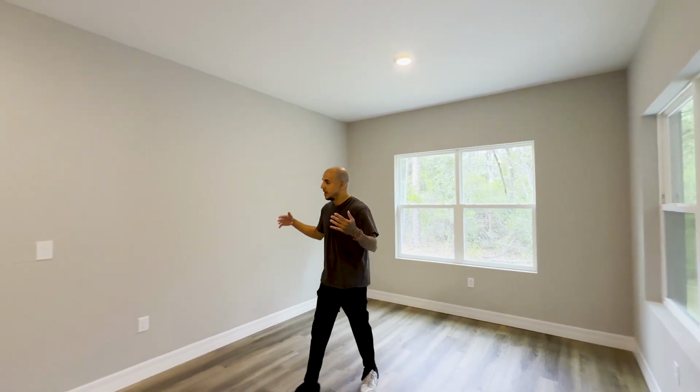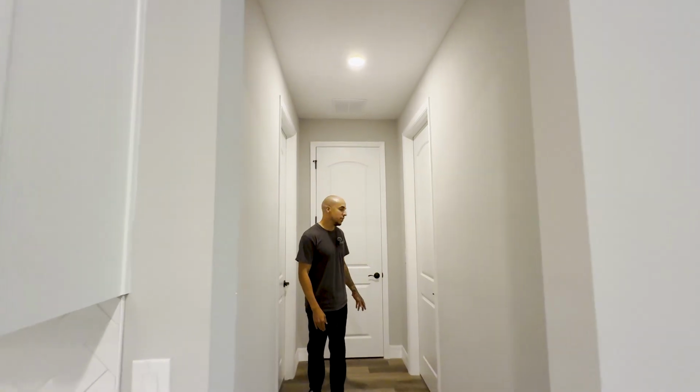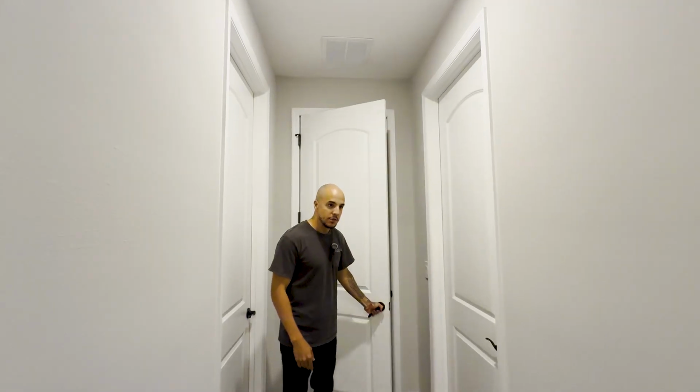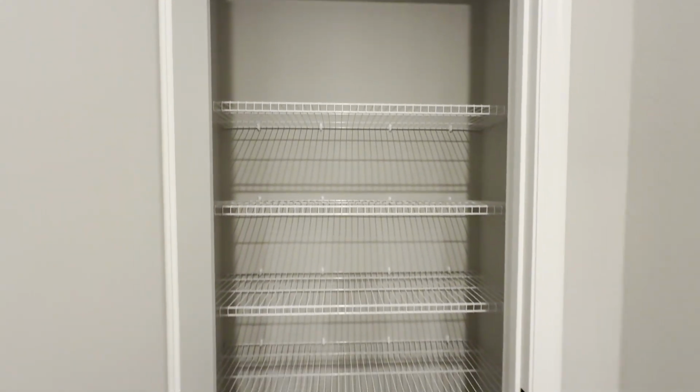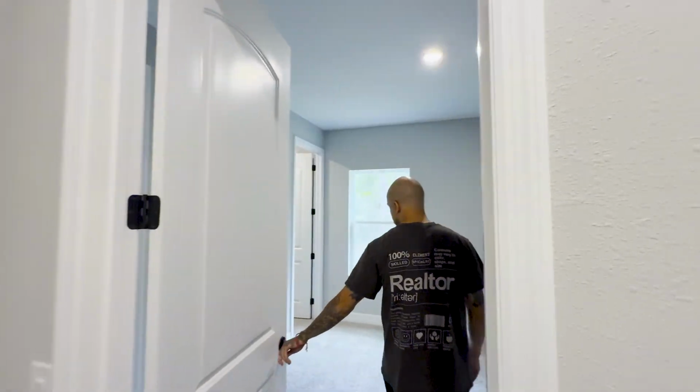Now, in this section is gonna be 2 guest bedrooms. And then in the middle right here, nice and convenient, you are gonna have a linen closet. So a really good place right in between the 2 guest bedrooms. So, guest bedroom number 2.